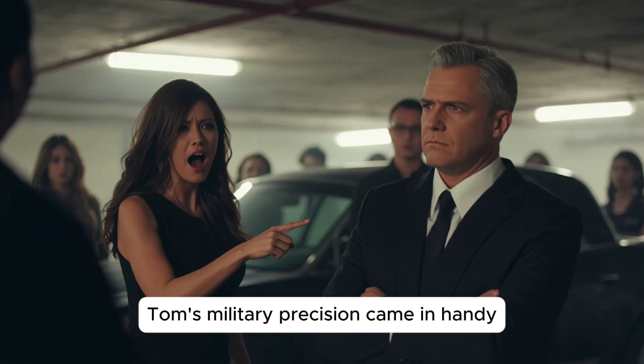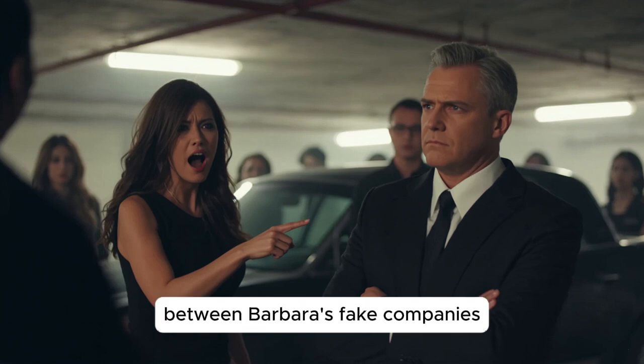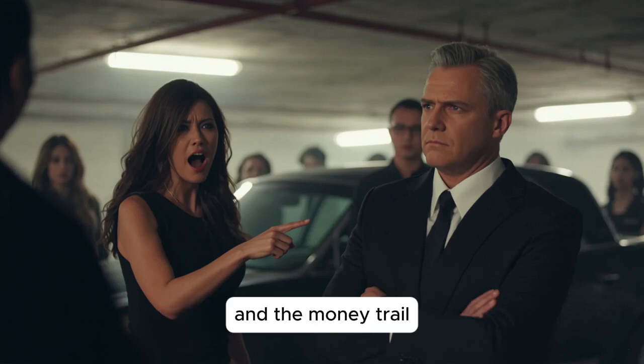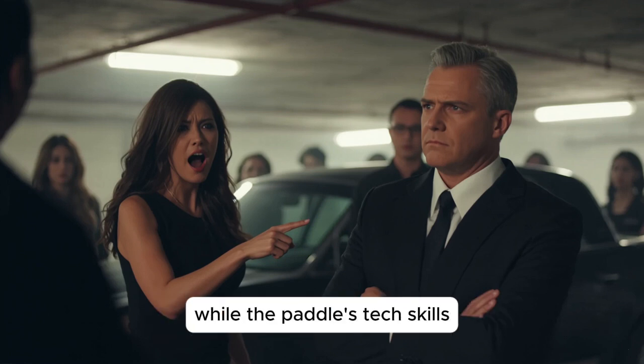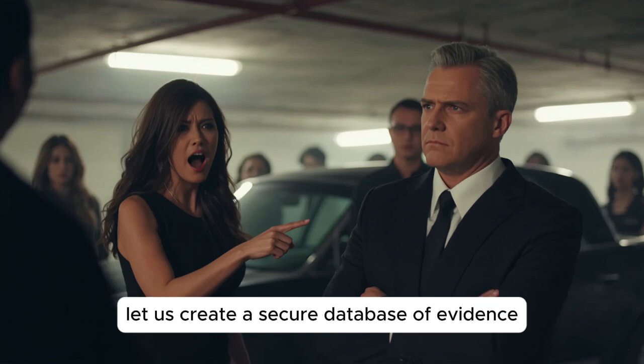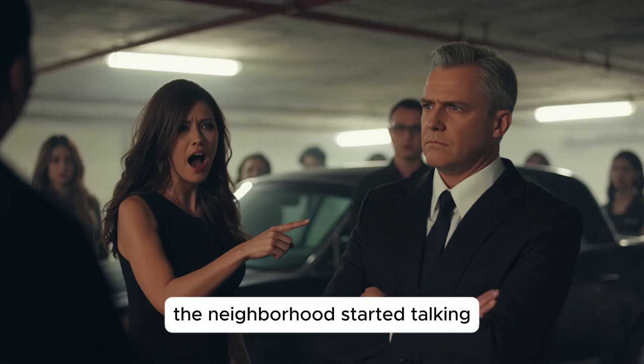Tom's military precision came in handy as we organized the evidence. His garage became our war room, walls covered with flowcharts showing the connections between Barbara's fake companies and the money trail. Mrs. Chen's accounting expertise helped us track every missing dollar, while the Paddles' tech skills let us create a secure database of evidence. The neighborhood started talking.